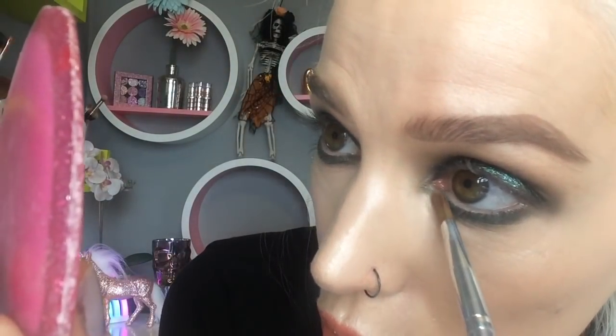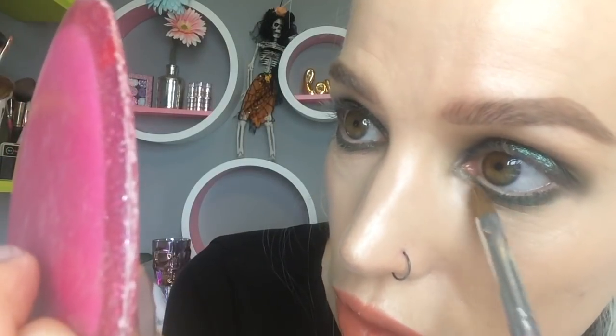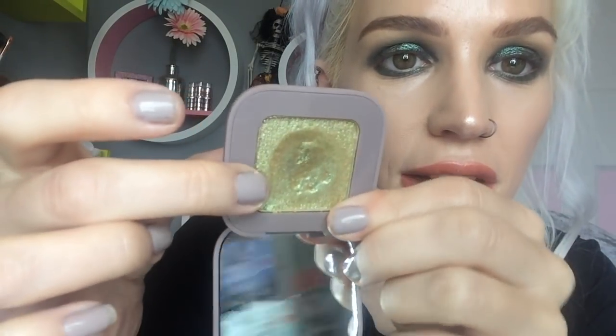Anyway, yeah, I like it. Do you know what? I definitely don't think the formula of this is a traditional kind of powder. I think we're dealing with a hybrid, like a creamy, very malleable formula. When you put your finger in there, can you see? You can push it down. It's got that almost putty feel to it. I think Colourpop maybe brought out this type of formula. So it is almost like a cream. It's definitely not like a pressed powder.